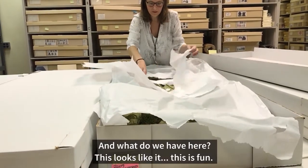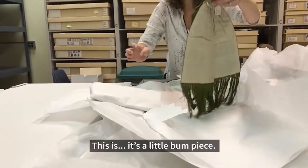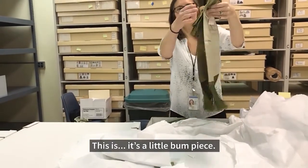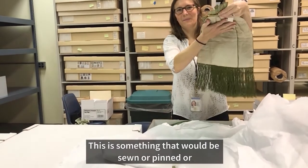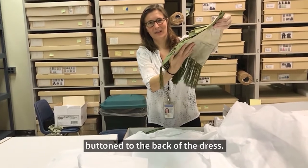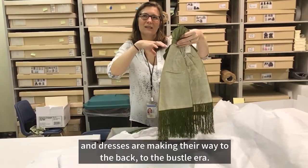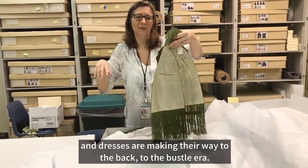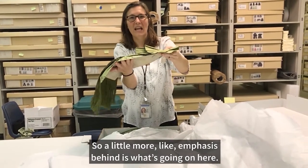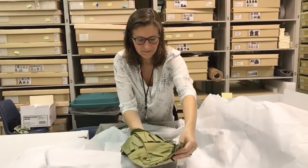And what do we have here? Oh, this looks like it. This is fun. This is its little bum piece. This is something that would be sewn or pinned or buttoned to the back of the dress. This is just when we're starting to move from the hoop skirt era and dresses are making their way to the back to the bustle era, so a little bit more emphasis behind is what's going on here.